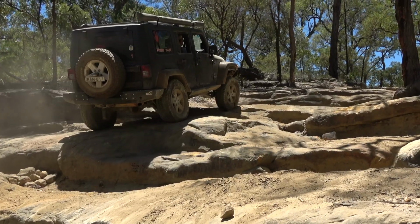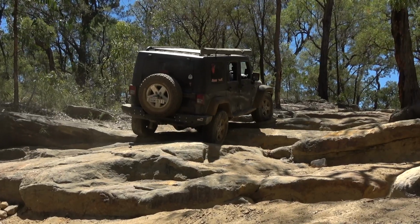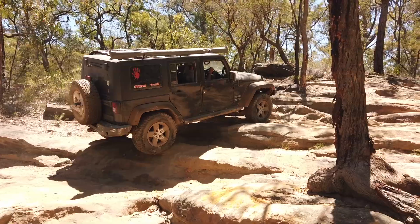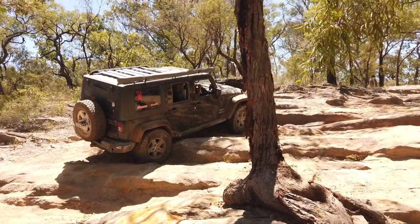Next it's Mark's turn, and he takes the far left, which pretty much avoids all the side angles, and certainly is a more sensible line for a vehicle on 33-inch tires.